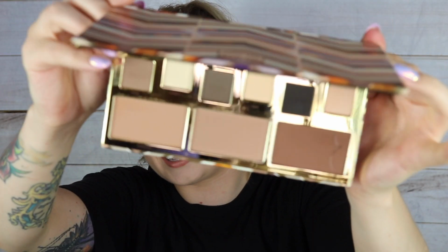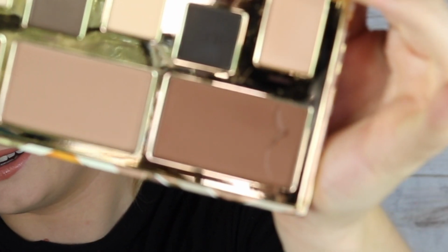Whoa, no! I just scraped my nail inside the eyeshadow. Horrific. That's sad. Oh, it smells like chocolate though. Oh, has a really delicious scent. I'm trying to fix it.